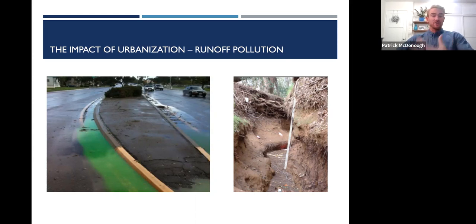This can be very dangerous to infrastructure. It can cause flooding and also destroys ecosystems by removing excess sediment from upstream locations and then moving it downstream at an unnatural rate that can choke out downstream ecosystems. These are problems within the Rose Creek watershed, but we see these everywhere, unfortunately, throughout San Diego County.